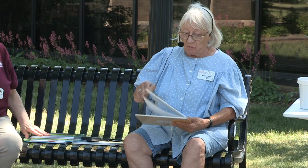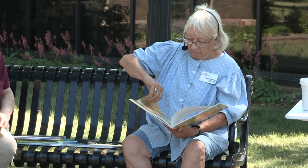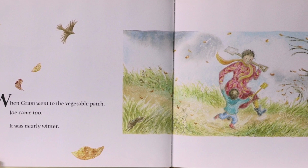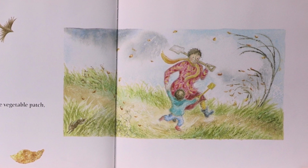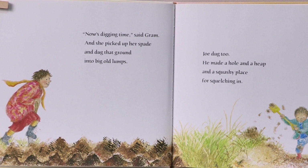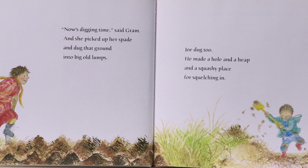Okay, I'm going to read about The Good Brown Earth. Before you plant, you've got to have really good brown earth. When Grandma went to the vegetable patch, Joe came too. It was nearly winter. Don't do too much in the winter. Now's digging time, said Grandma, and she picked up her spade and dug that ground into big old lumps.